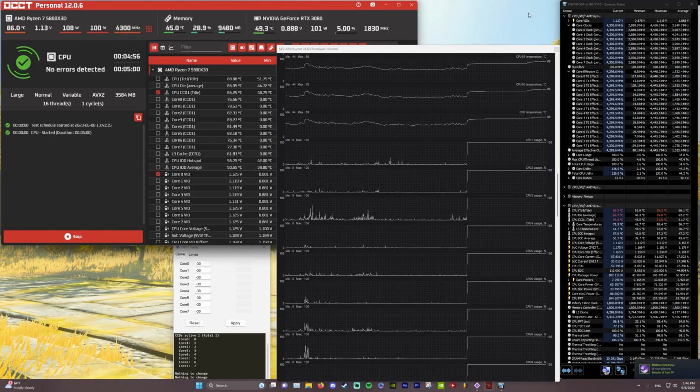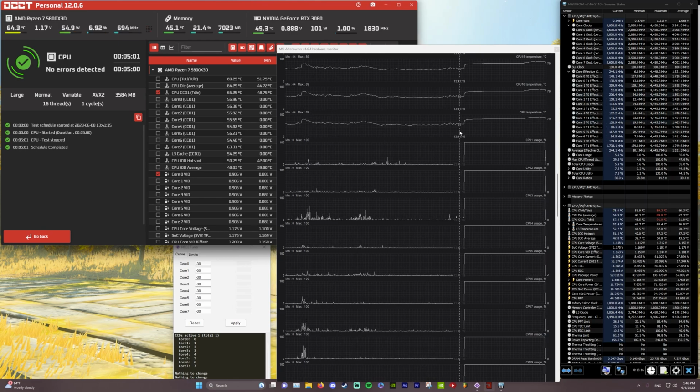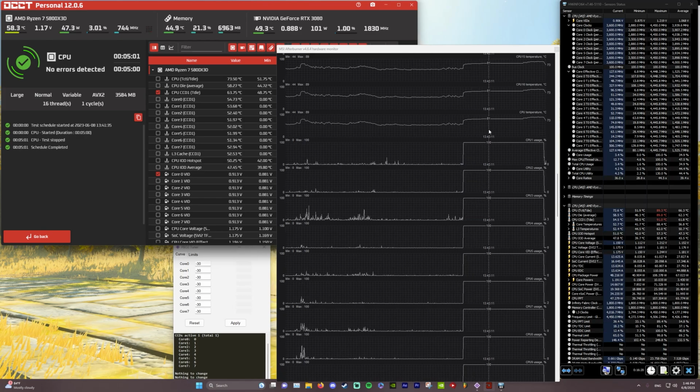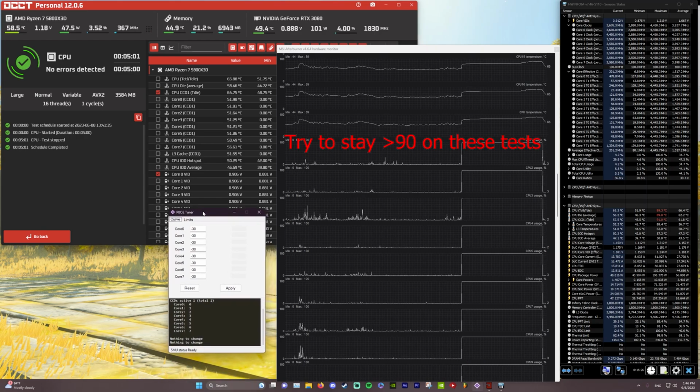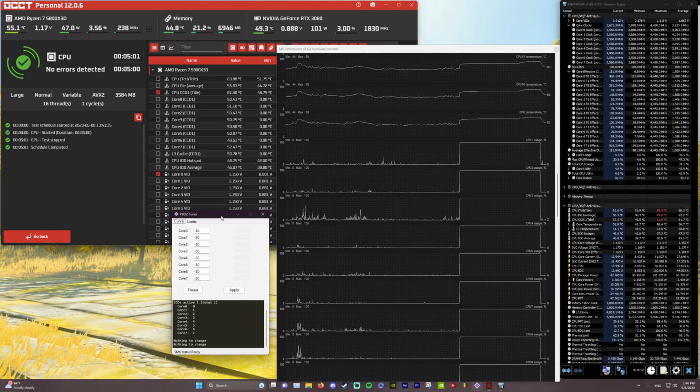It's pretty much a safety feature that they have. And as you can see, the maximum temperature we got was 89 during that 5-minute test. Now I have gotten it up to 90 and even past 91, but you just have to tweak a little bit with your undervolt settings. And realistically, with this cooler, you know what? Let's change it up a little bit.